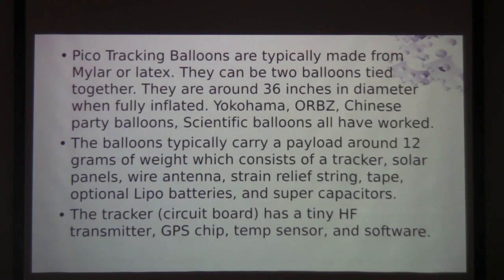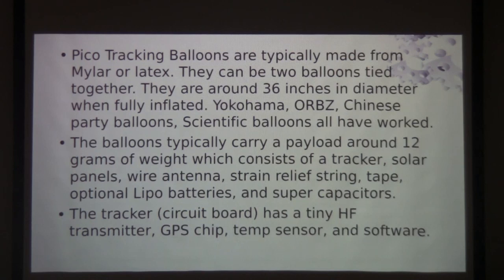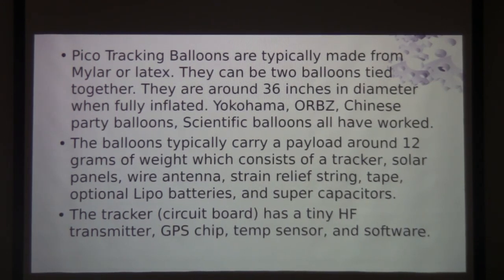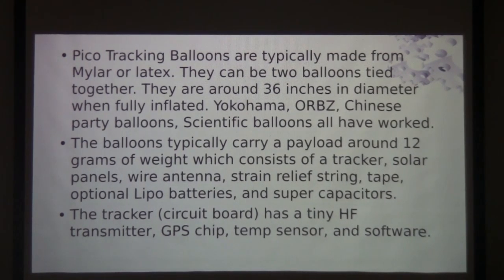The balloons typically carry a payload of around 12 grams of weight, and they have a tracker with them. It's mostly WSPR, and the whole system weighs around 12 grams, so it's extremely lightweight. That includes your solar panels, wire, string and strain relief tape. Sometimes they use LiPo batteries and super caps, but a lot of them don't, and they just let them go dark at night, and then the solar panels activate the transmitter when the sun comes up. It also has a GPS and a temp sensor usually built into the tracker.